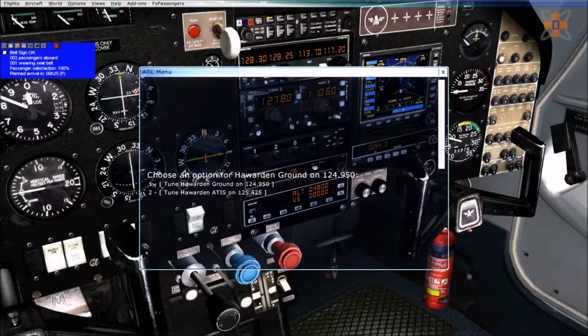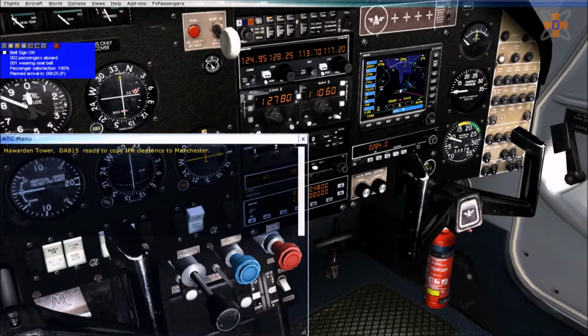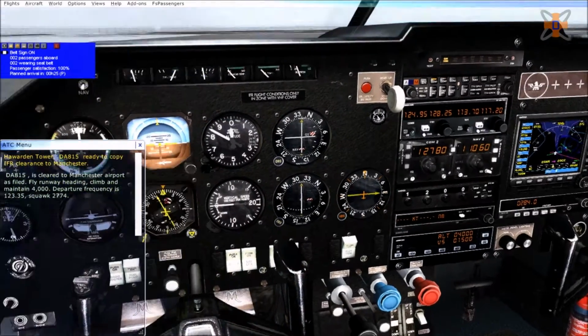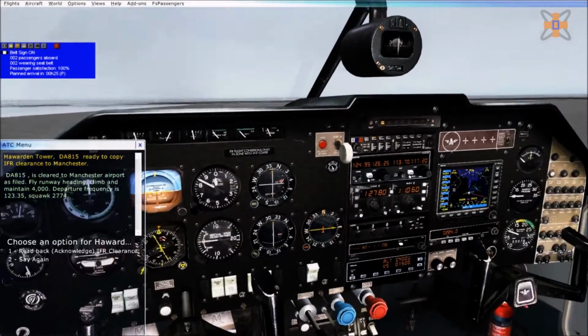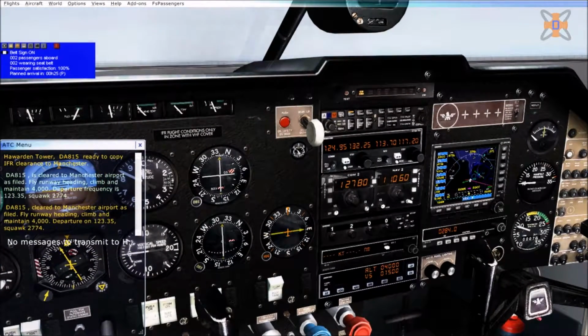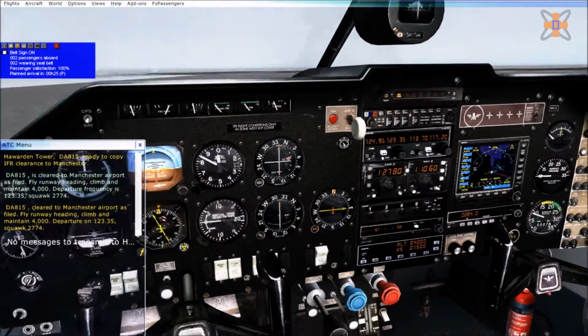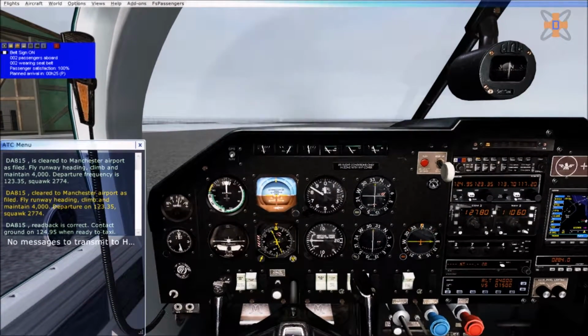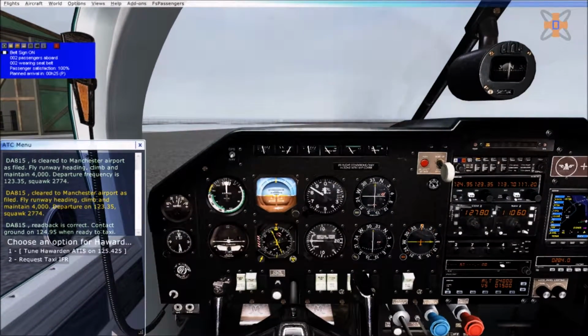Just request an IFR, just file the flight plan even. Hawarden Tower, Delta Alpha 815, ready to copy IFR clearance to Manchester. Delta Alpha 815 is cleared to Manchester Airport as filed. Fly runway heading, climb and maintain 4,000. Departure frequency is 123.35. Squawk 2774. Delta Alpha 815.